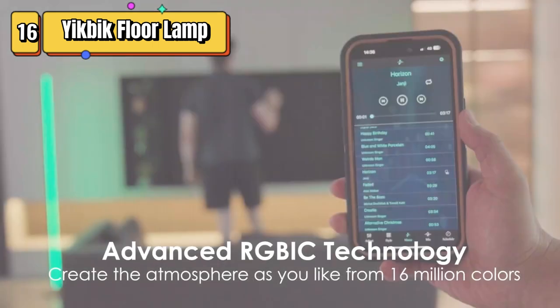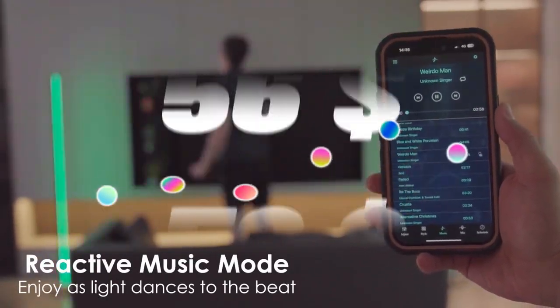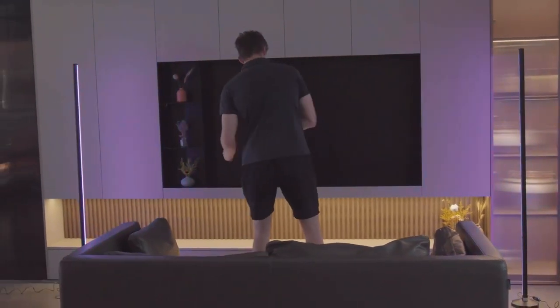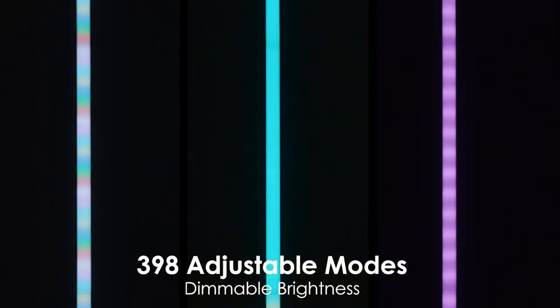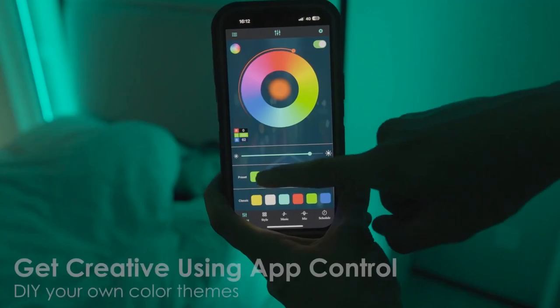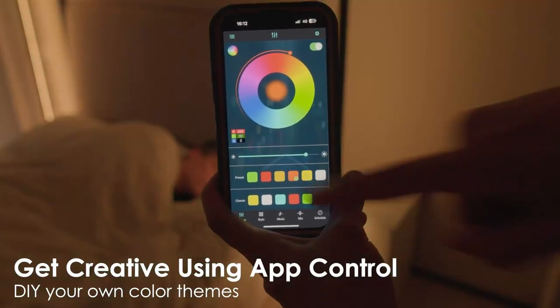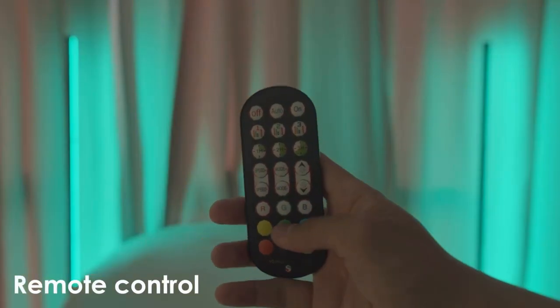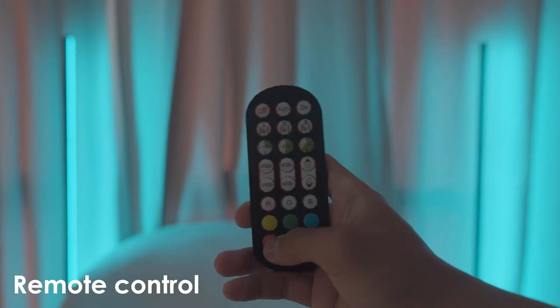Top 16 is a 65-inch standing lamp with color-changing LED lights. It can be controlled via a smartphone app using Bluetooth connectivity. The lamp offers 16 million colors and has music synchronization capabilities. It has a heavy base for stability and is suitable for living rooms, bedrooms, or gaming rooms.